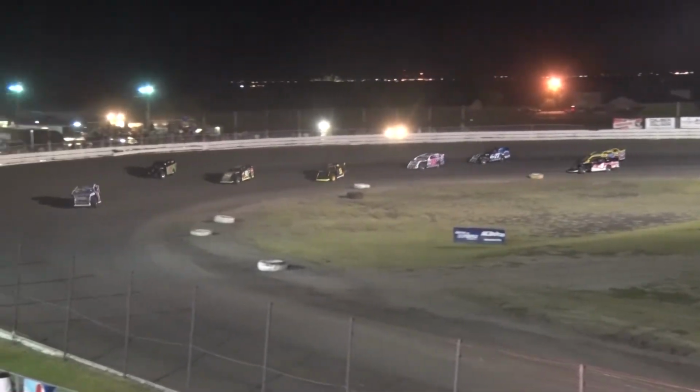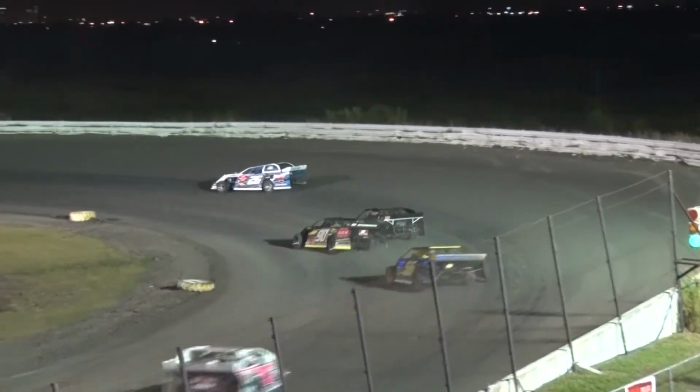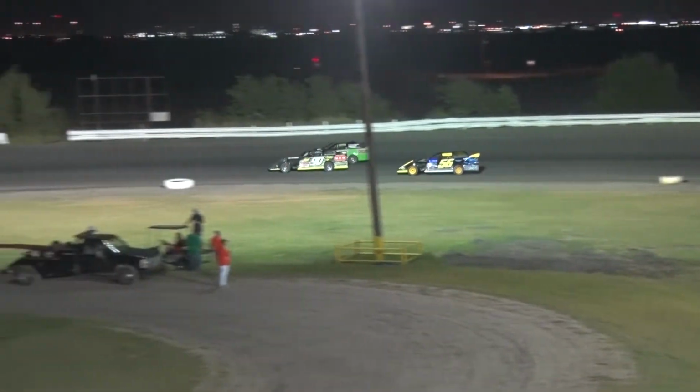Jennings still out front off of turn number four. Opened up about a four-car length advantage as Dustin Butcher gets around Brian Rye for second. Rye battles back on the outside, hangs on to the spot at the stripe. They're still side-by-side going into turn number one. Butcher and Rye door-to-door off of turn number two. It's a good run down the back chute.